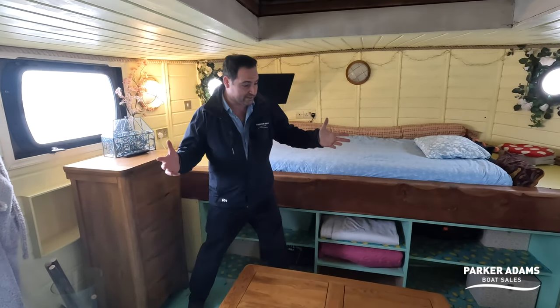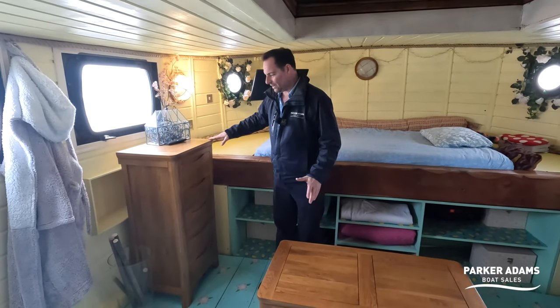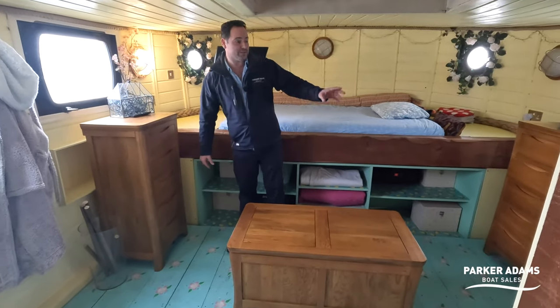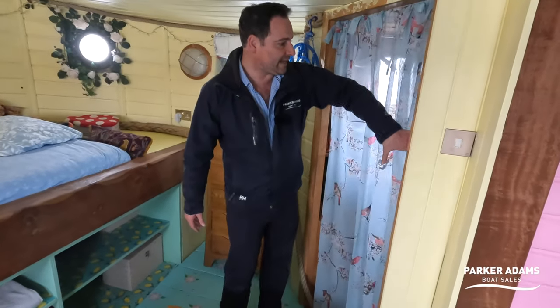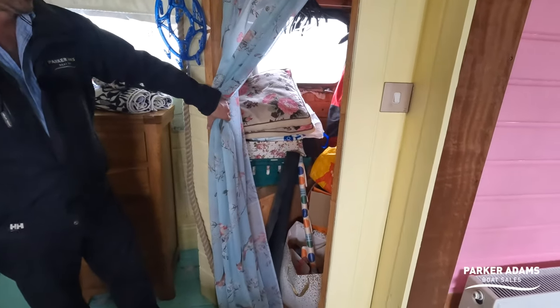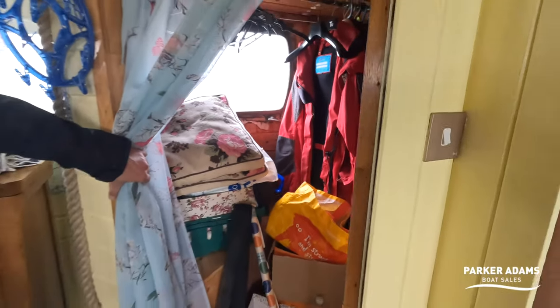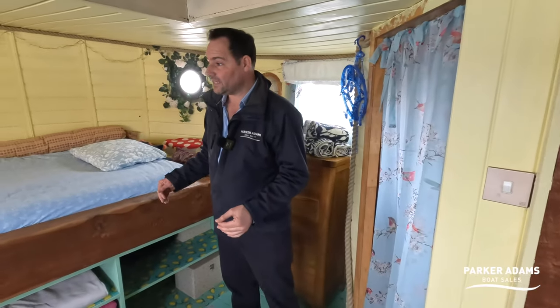In terms of what's left, you may well be taking these, but you can see how a chest of drawers can be put in, and there's a trunk there for storage. There's another storage room inside here. Now this is quite a good space in here. I would say it's a walk-in wardrobe. That might be a little generous, but it's pretty much what it is. So you can see lots of hanging space inside there, and loads of areas for clothes, etc.